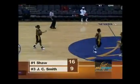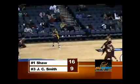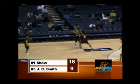And still by the Shaw, and the 3-pointer by Anthony. She knocks it down. Big shot. Nakisha Anthony got the loose ball, dribbled the length of the court, and no one stepped up to play defense, and she drained the 3. 16-9, the Lady Bears with the lead.